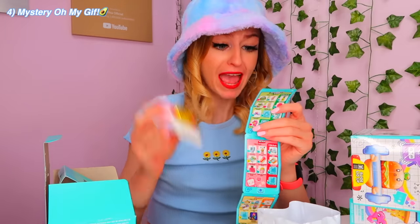And that's yellow, which means it's a rare. Yes! Okay, you can get common, rare, ultra rare, or limited edition. Okay, we've got a rare. This is great. Right, we're back on track. My life makes sense all of a sudden.